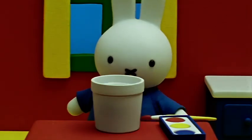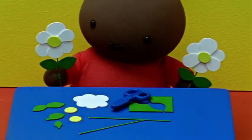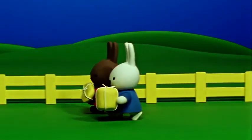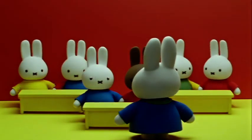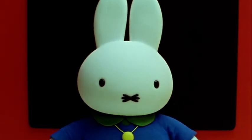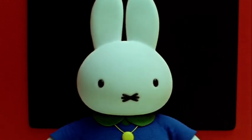Miffy painted a lovely heart on her flower pot, and Melanie made some beautiful paper flowers. The next day, the two girls walked to school with each of their presents wrapped in gift paper. When the school class started, the teacher said, "Dear children, today is the last day of school before our summer holiday, so this will be a special day."